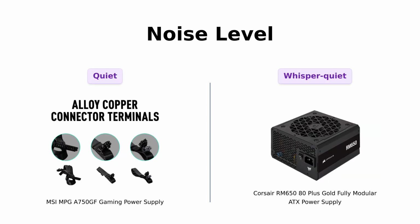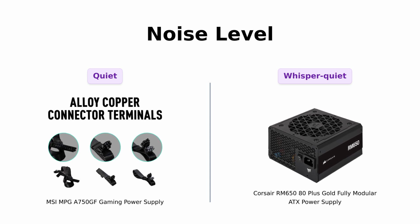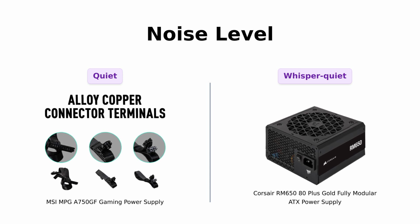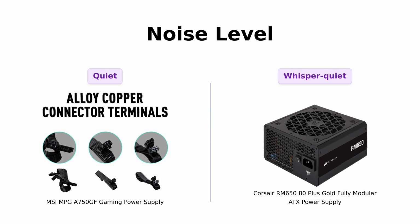And speaking of cool, the CORSAIR RM650 features a 120mm rifle-bearing fan designed to keep noise levels down to a whisper. Reviewers note that, while the MSI's fan design is quieter than other options, it's not as silent as the CORSAIR. If silence is golden for you, the CORSAIR might just be the way to go.